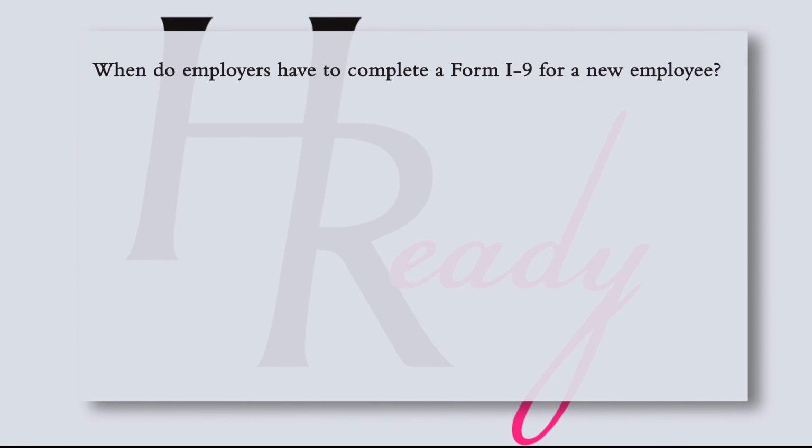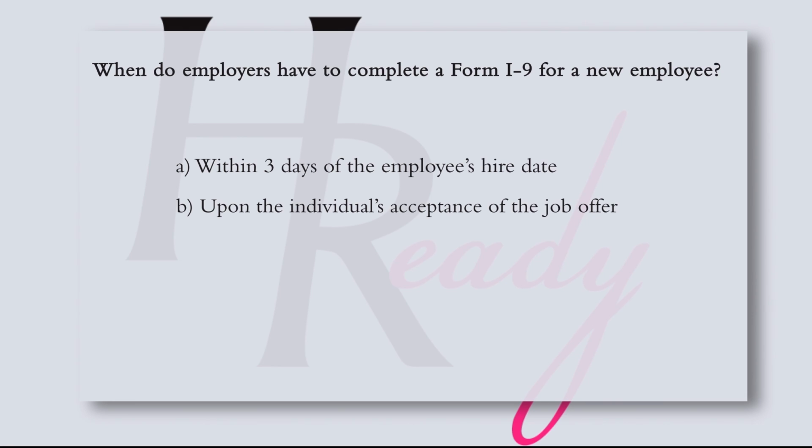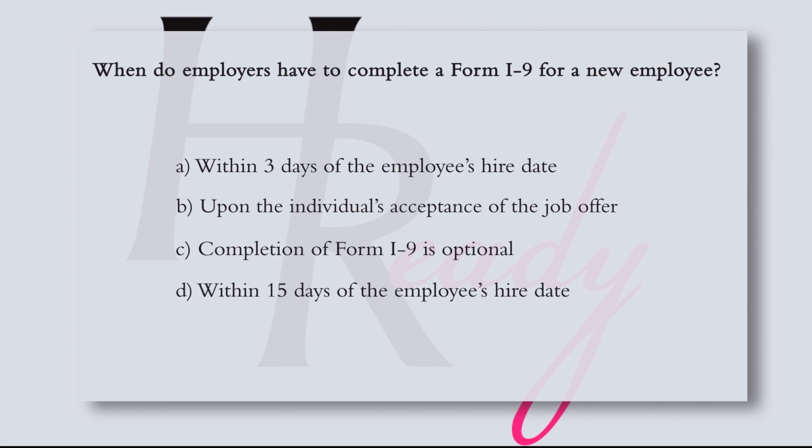When do employers have to complete a Form I-9 for a new employee? A. Within 3 days of the employee's hire date. B. Upon the individual's acceptance of the job offer. C. Completion of Form I-9 is optional. D. Within 15 days of the employee's hire date. E. Prior to the employee's first day.